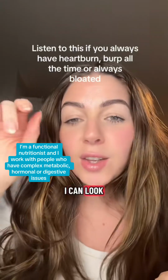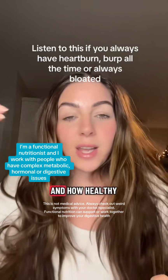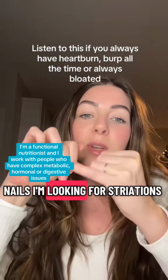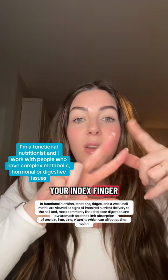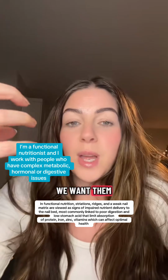Did you know that I can look at your fingernails and see just how much stomach acid you have and how healthy your digestion is? So if you look at your nails, I'm looking for serrations. I'm looking for strong lunulae in your thumb, your index finger, and your middle finger. Those are those little half moon shapes. So we want them nice and strong.